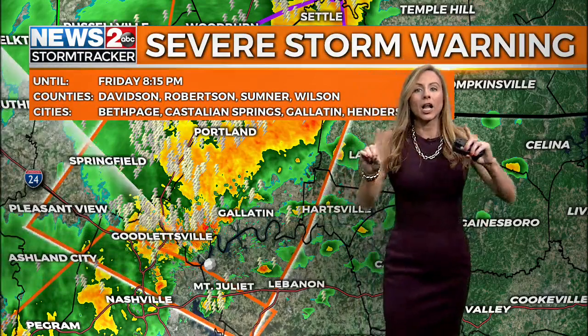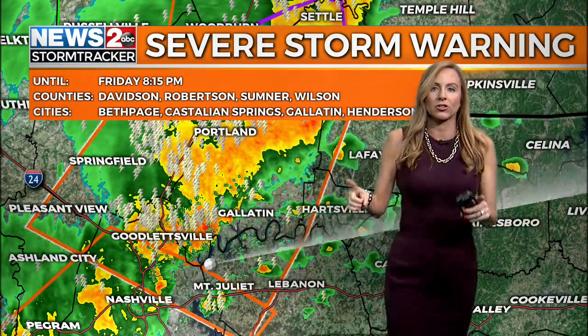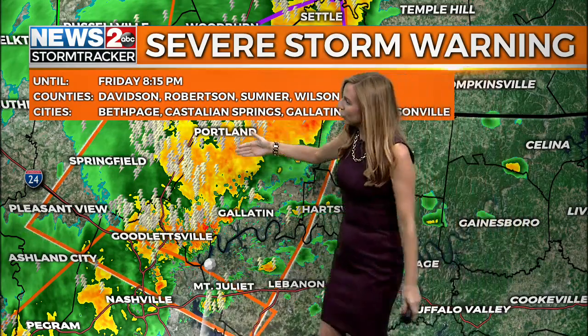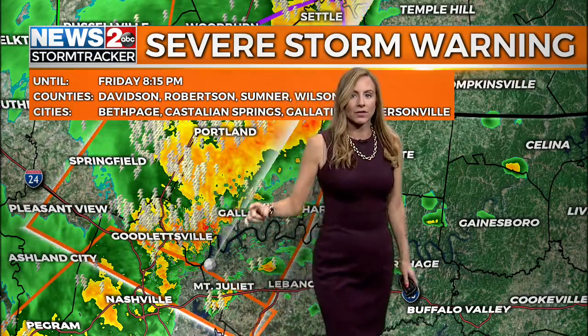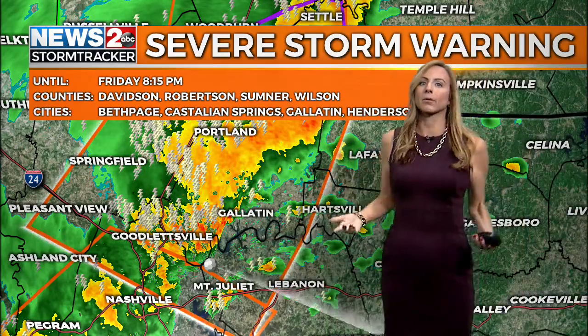Now, we still have a large severe thunderstorm warning in effect for Davidson, Robertson, Sumner, and Wilson counties until 8:15. Again, this storm is getting very noisy. Look at all that lightning over Goodlettsville. I would not be surprised if we're going to get power outages there as well. Up through Portland, we've had reports of 70 mile per hour winds, through Springfield and a lot of other spots like Ashland City. Nashville, you're about to get under all this. We're probably under it right now. It's hard to tell because I'm inside, but I am hearing that.